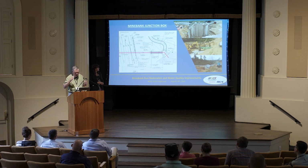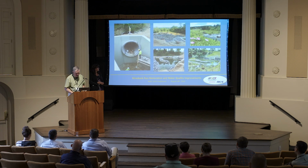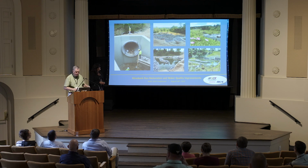A technique with the baffle wall, and it did redirect the flow. Now, look at the size of this thing. Having someone standing next to it really shows the size of it. Plus, there is a plunge pool down below.